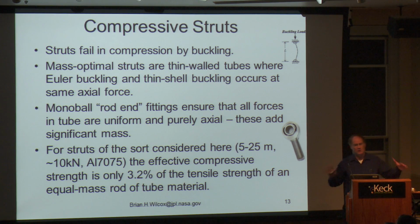Those have two different formulas associated with them, and an optimal strut is one where those two happen at the exact same load. You've designed yourself an optimal strut when the onset of both types of buckling is at the same point. Then on the end of those tubular struts, you put these rod ends, and you've all seen them. They're a spherical ball captured inside a cage, and then you have a clevis that squeezes the ball. That ensures the strut is only loaded in pure compression or tension. You can't apply rotary forces, because if you try to rotate the clevis, within a range of motion the ball just rotates and doesn't apply anything but pure axial force.